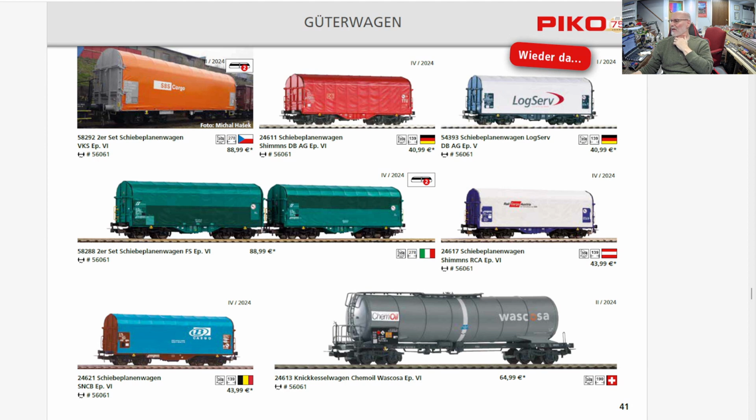I like this one, the Logserv. I do like that one. And then this green set. So actually, if I wanted to have a wagon of just these containers, I like all these cars. This is Italian, so Era 6. And then an Austrian Era 6. Now again, countries often will combine freight, or they will use something going back. So it wouldn't be completely irregular to have a couple of German private, couple of Deutsche Bahn, and then maybe even an Italian or Polish something mixed with an Austrian. And then there's a Belgian Schiebeplanenwagen. So I just like all of those. I think they're all very sharp.